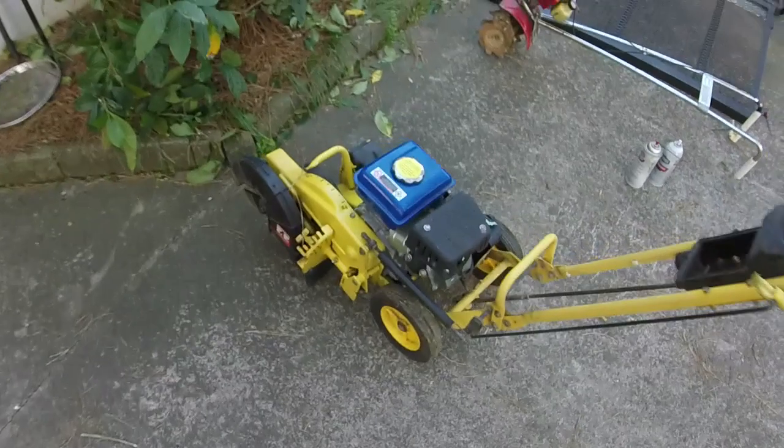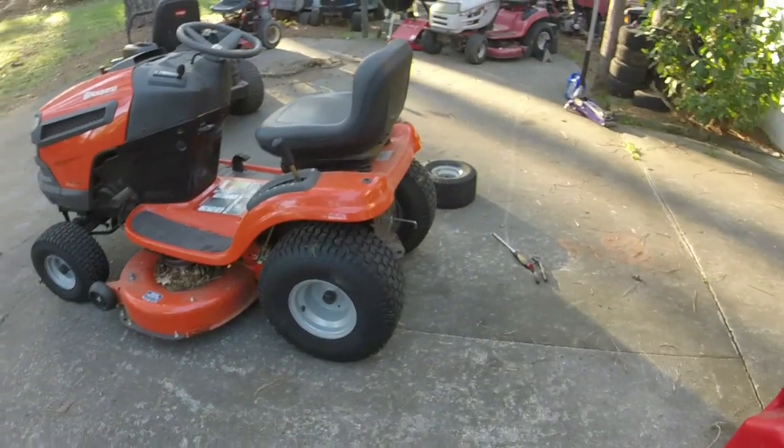So I got it listed for $100. We'll see what happens to it. I just need to get some stuff going. Again, I want that gone, this gone pretty soon here, right in the middle of gardening season and whatnot.